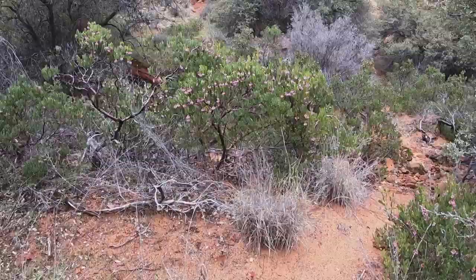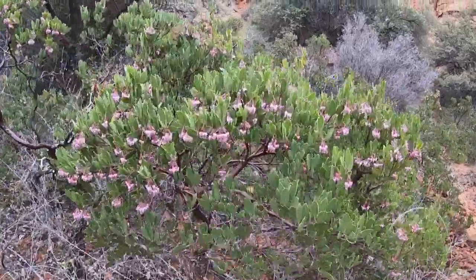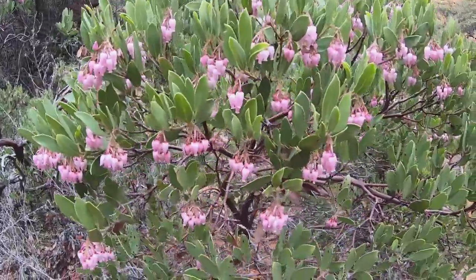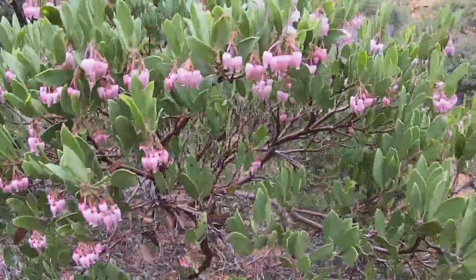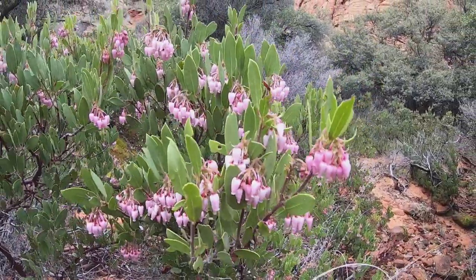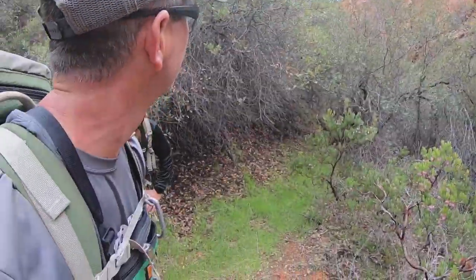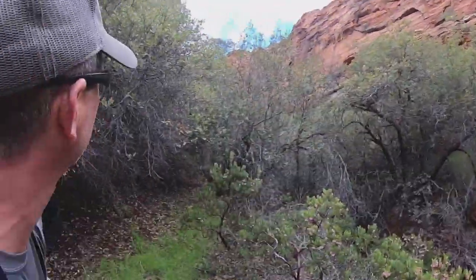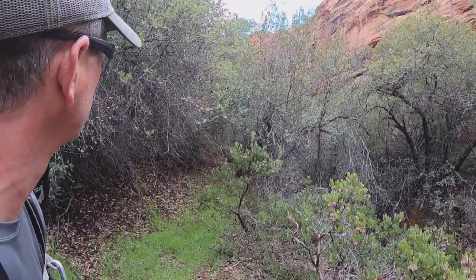Wow, manzanita's blooming. Look at that. I really hate walking through this stuff, but it's got some pretty cool flowers on it. All right, well, we're at our junction. That's Pictograph Canyon, Black Hole, whatnot. This is Tuacahn Chute, so away we go.